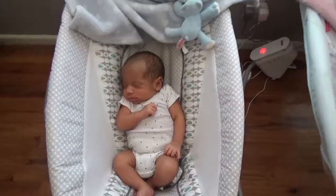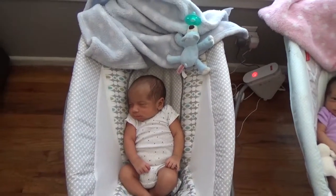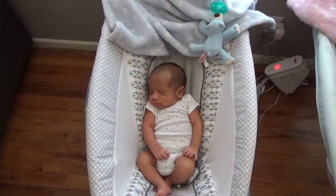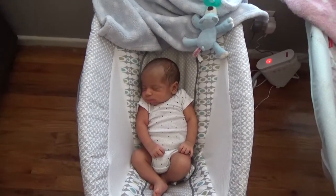I do give him that pacifier, the Wubbanub pacifier. He will take it every once in a while, but he's starting to not like it. He can detect that it's not what he really wants, and so he spits it out a lot, so we can't really use that to hold him off very much.